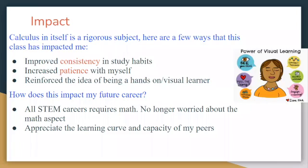Harris. It made me appreciate the learning curve and the capacity of my peers. That goes back to being patient with yourself. We all have our own individual learning curves that we need to learn about ourselves because if we don't, we're going to get frustrated over and over again. But we also need to not only be patient with ourselves, but we also need to be patient with others because others don't always have the same capacity to learn as quickly as we do, and nor do we learn as quickly as all other people. So I think we just need to be careful and be patient and just take your time.